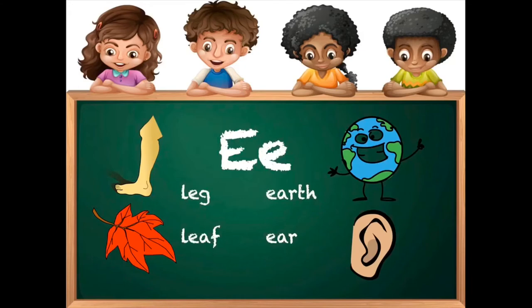Our fifth letter. E, e, e. Can you repeat that? E, e, e. Leg. E, e, e. Say it. E, e, e. Leaf. Can you repeat that? Earth. E, e, e. Say it. E, e, e. Ear. On Earth, you can find many things such as a leg, an ear, or a leaf.